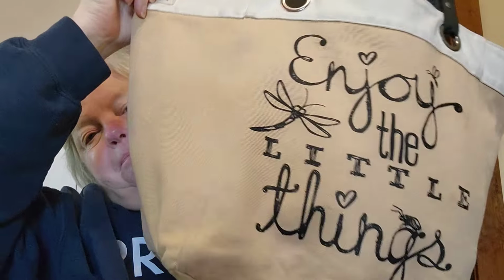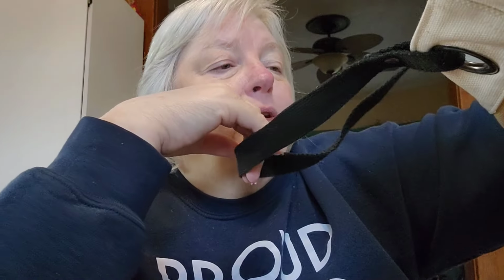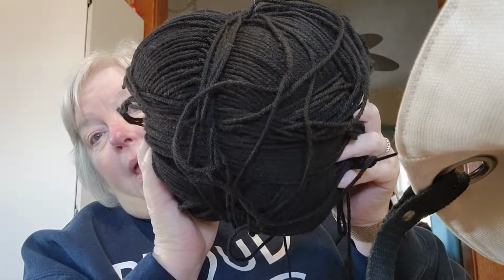But anyway, my luck of the draw is living in this really cool bag. It says, enjoy the little things. I totally love it. And this was gifted to me, and I apologize, but I don't remember by who, but I use it all the time. So this is the big ball. Black is my main color in my luck of the draw. And this is the big ball I was talking about that I paid like $1.99 for. At the end, I think they were selling them for like $1.29.